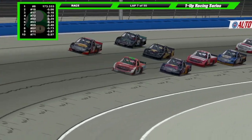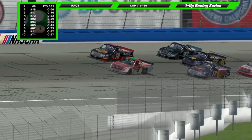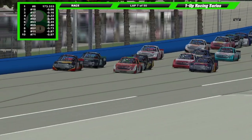I'll give some credit there. I watched that 72. You mentioned Kidd there. He had a run coming through 3 and 4 and just kind of shot through the middle, and I think it kind of caught Grigsby off guard because he had to back off a little bit.